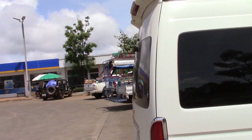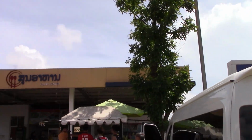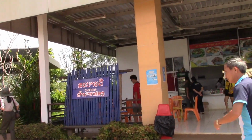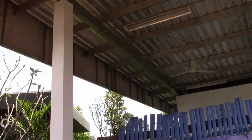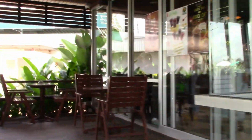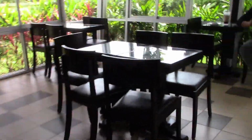So we're in Pakse. I just arrived at the gas station, bank, food center, and of course our favorite Cafe Amazon. Let's see. And Cafe Amazon is also always decorated nicely. We have an outside sitting area, and we have an air-conditioned coffee shop with some more tables and chairs. Very good.